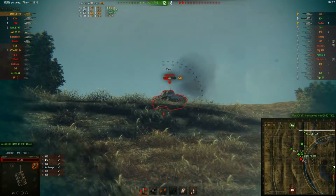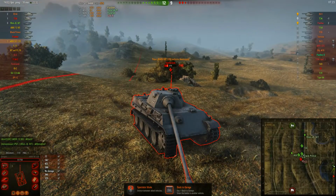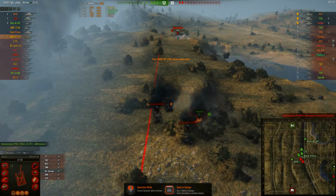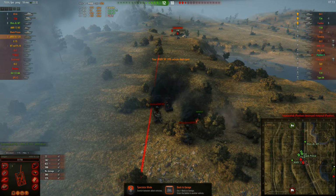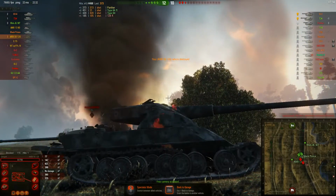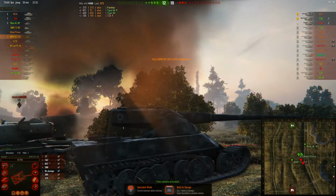I manage to track the Panther, and there it is. He kills me with his great penetration gun for a tier 7. And the T-34 and the IS-3 just pummeled me for 437 damage there, and 399 damage. And you saw that my huge side armor was meaningless. It's just a big, clumsy target.